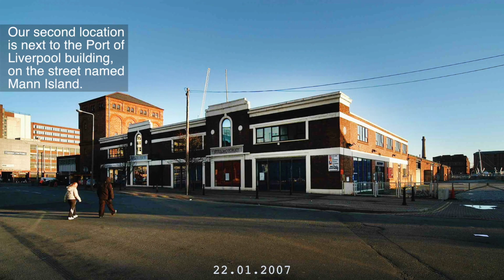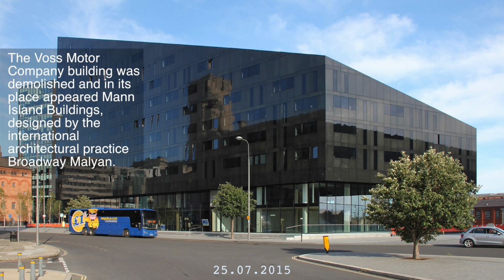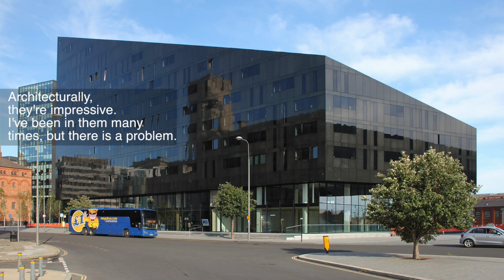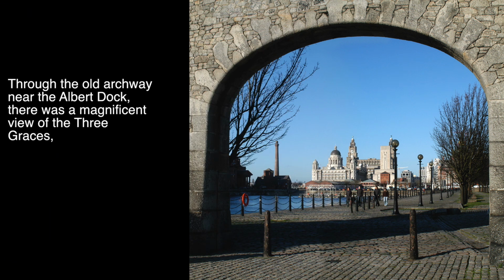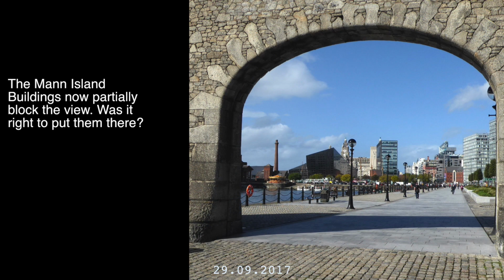Our second location is next to the Port of Liverpool building, on the street named Man Island. The Voss Motor Company building was demolished, and in its place appeared Man Island Buildings, designed by the international architectural practice Broadway Malyan. Architecturally, they're impressive. I've been in them many times, but there is a problem. Through the old archway near the Albert Dock, there was a magnificent view of the Three Graces. The Man Island buildings now partially block the view. Was it right to put them there?